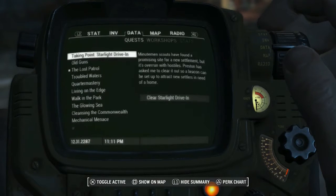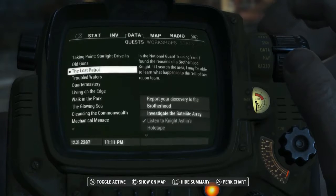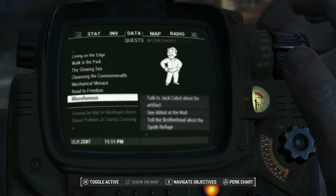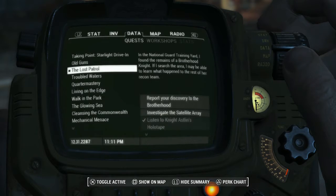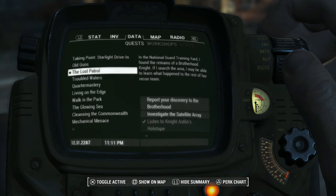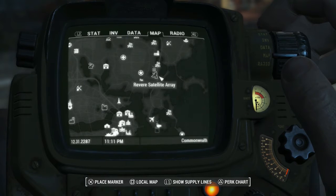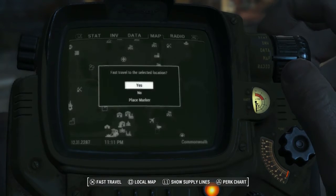And I probably should have picked a quest before I started recording today. But why don't we do this one here, the Lost Patrol. If I recall, in that episode that we lost, which was clearing the way for Nordhagden Beach, we came across this quest. It's sort of a Brotherhood of Steel side quest, and I want to get back to more Brotherhood of Steel stuff. So let's go do the Lost Patrol. Where is this going to take us? Over to this Reverie Satellite Array. Reverie? That sounds Latin or something. Anywho, let's head over to the Finch Farm, and I will see you chaps there in a moment.